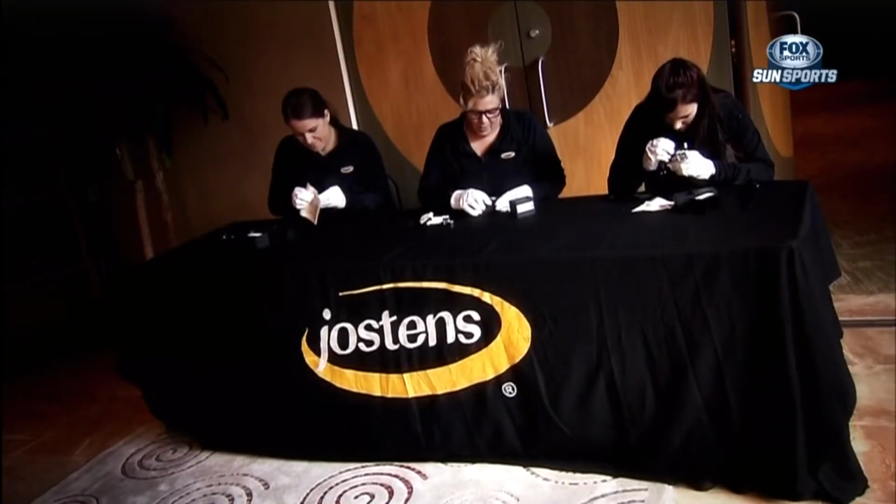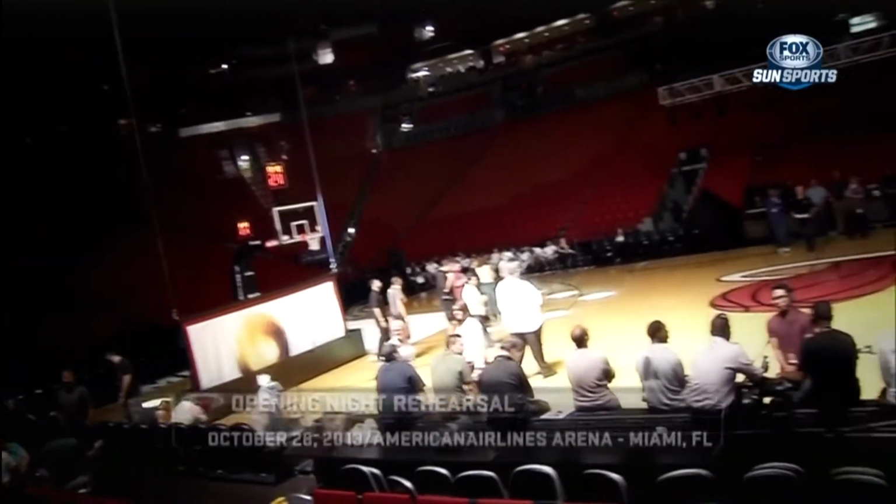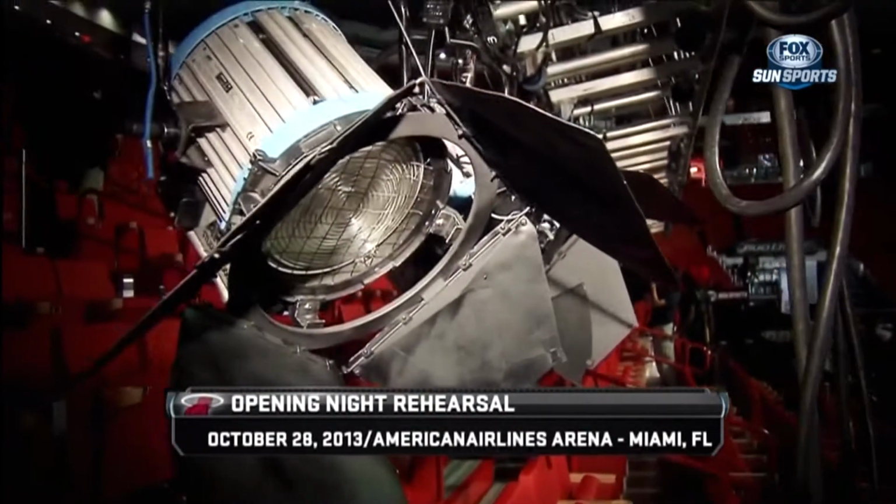The inspection process is just to make sure all stones and everything is secure. We'll give them a great polish and make sure everything's beautiful and sparkling for opening night. That same night, the staff would rehearse the presentation from start to finish to fine-tune every aspect.